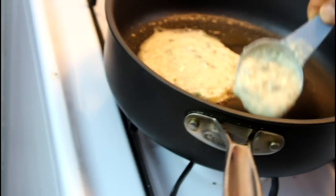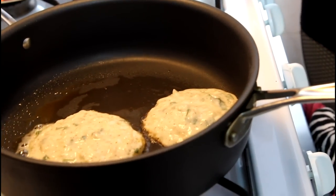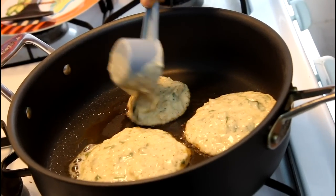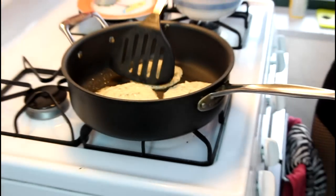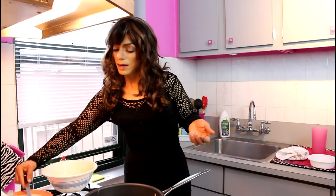We have another 1/3 cup. We're gonna, yes, that's what I wanna hear. Nice little sizzle. Okay? This mix is supposed to make about 10 bacalaoitos, but it really depends on the size. As you can see, I used a 1/3 cup. You can use a 1/4 cup, you can make them smaller. And I like my bacalaoitos like this. Like little pancakes, like fritters, okay?